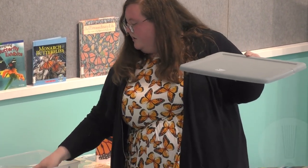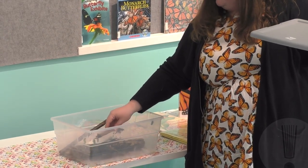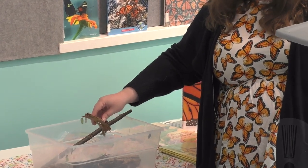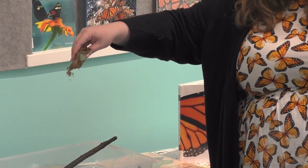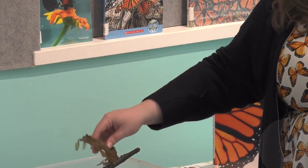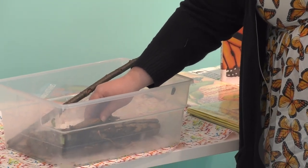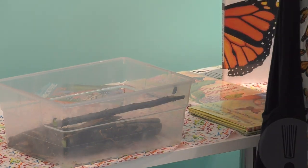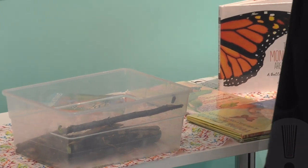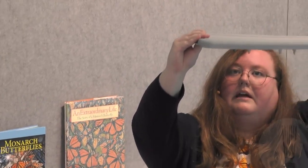But inside the bucket, I have two fresh green ones. Let me see if I can pull it out. I want to be very careful because I don't want to hurt it. So are you able to see the fresh new green chrysalis hanging from the stick? Oops. Let me be very careful with my friend. This chrysalis hanging from the tub is black and it's turning clear. So you can kind of see it's about to hatch.